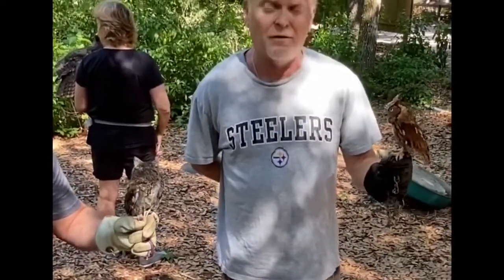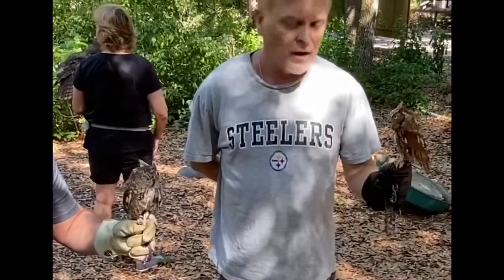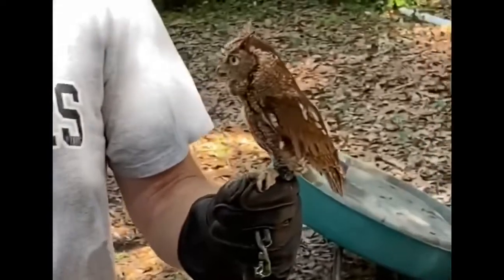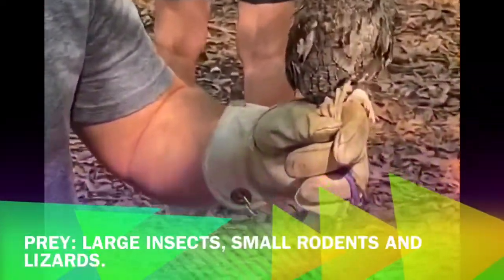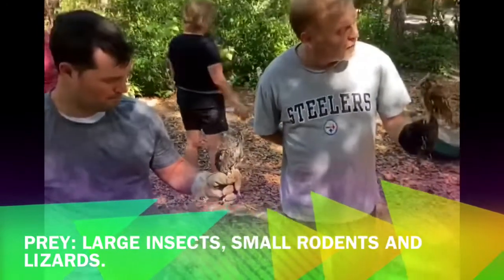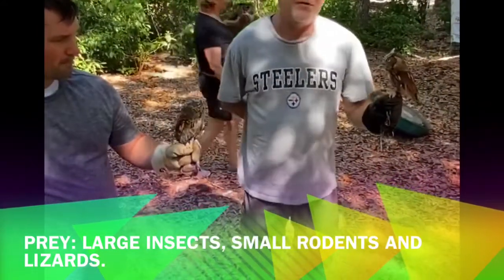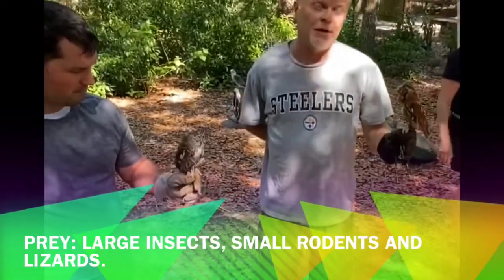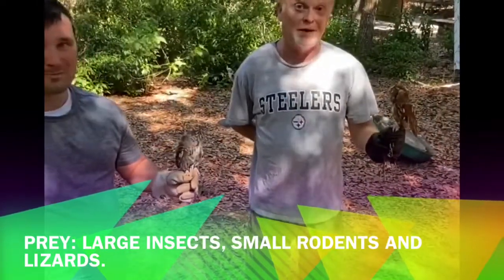Several years back, the U.S. Fish and Wildlife did a study and found that St. Petersburg, Florida has the largest concentration of eastern screech owls. They like large insects like cockroaches and moths that you see flying around lamps. They also like small rodents, mice, voles, and they will go after small lizards in Florida. We've got all of those. Plenty of food for them, yes.